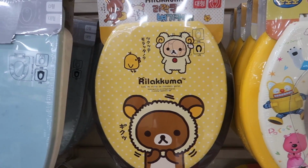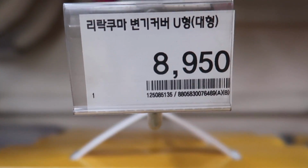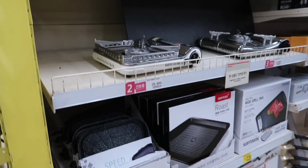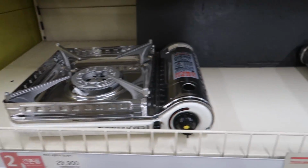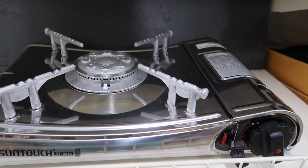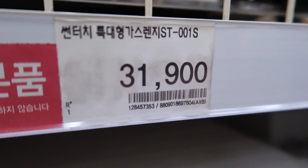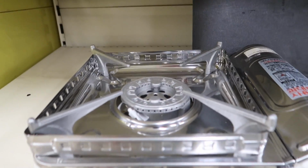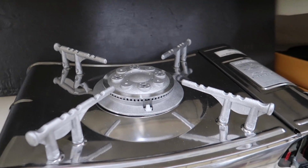And these guys are not too expensive. For instance, this one over here, 8,951 won, 8 US dollars. Oh my gosh, I'm so glad I came to this section. Whenever you have Korean barbecue, you usually have these little grills, and I've always been curious about the price. So for instance, this one is 31,900. This one over here, 29,900. So for about 25 US dollars, you can get a Korean grill to cook all of your barbecue.